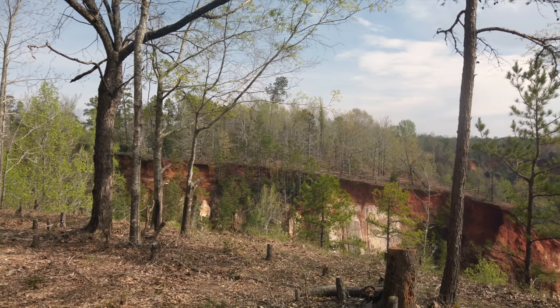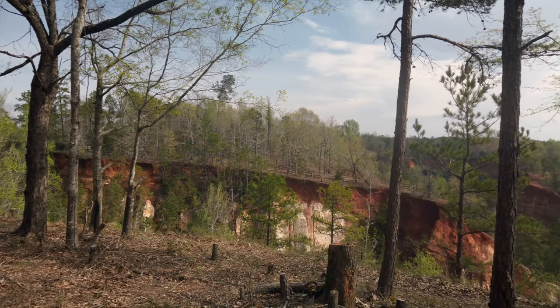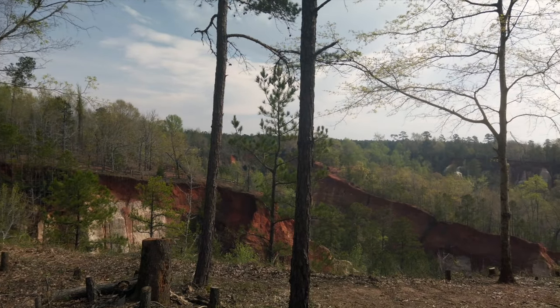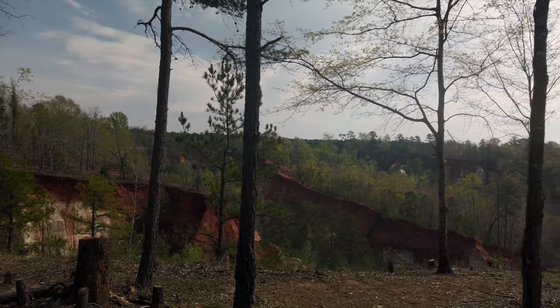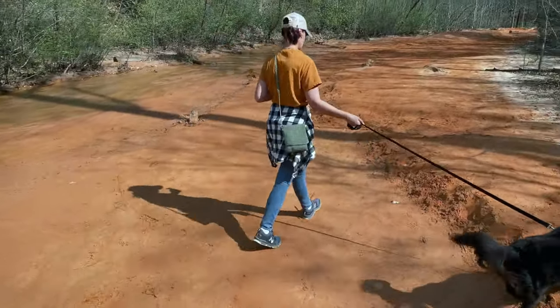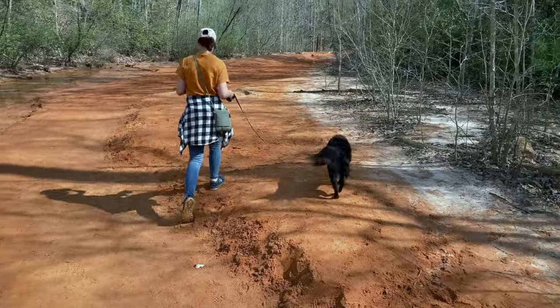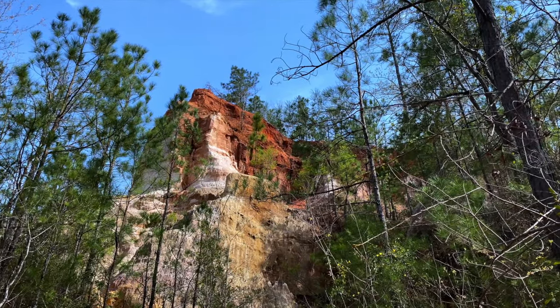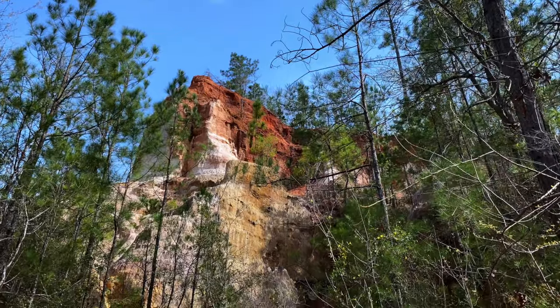The last park we're going to look at here is another state park. This is Providence Canyon State Park. Unfortunately, there's no RV camping here, hence this is why we booked our reservation back in March at Kolomoki Mounds State Park. But since doing that, we have learned that Florence Marina State Park is only 7 miles from Providence Canyon, and it does have RV camping.